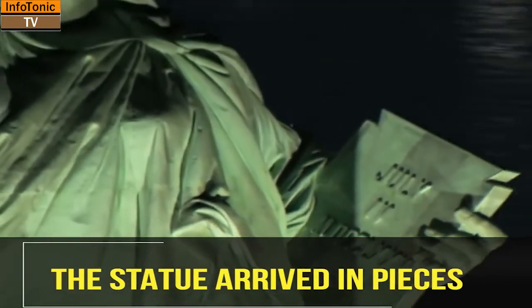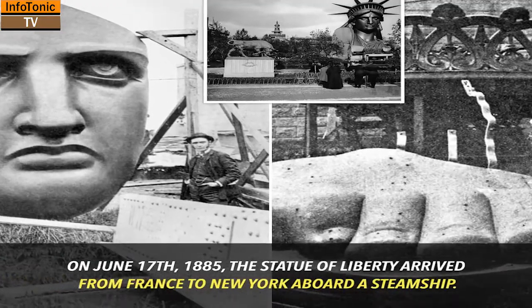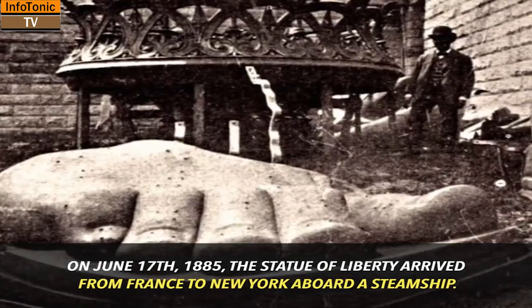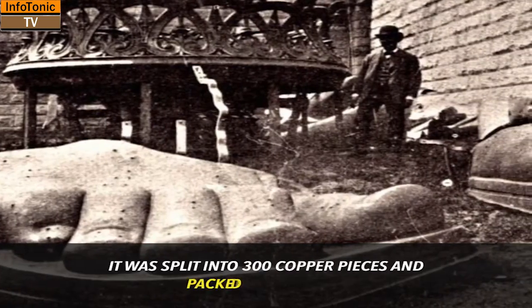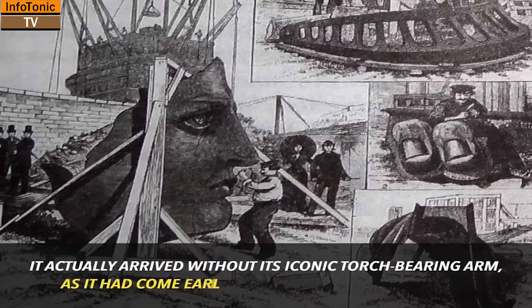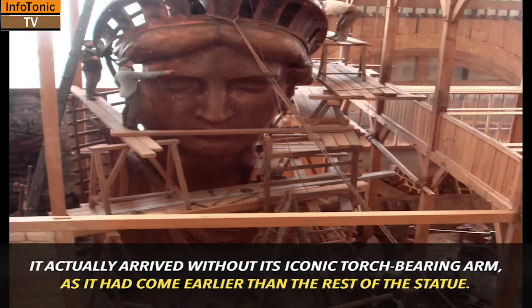The statue arrived in pieces. On June 17, 1885, the Statue of Liberty arrived from France to New York aboard a steamship. It was split into 300 copper pieces and packed into crates. It actually arrived without its iconic torch-bearing arm, as it had come earlier than the rest of the statue.